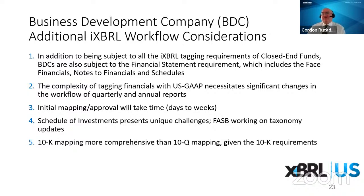Keep in mind that just the initial mapping and approval of the tags that make up your financials will take significant time. And we're talking really days to weeks in advance to make sure that that is all set. Additionally, unlike most operating companies, business development companies have the schedule of investments, which presents unique challenges. Some of these can be 10, 20, 50, 100 pages, depending on how large the schedule is. And they have some unique elements in there.